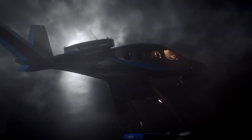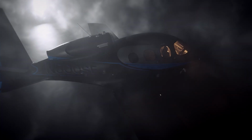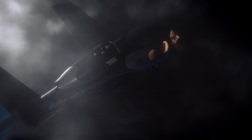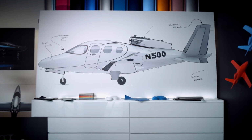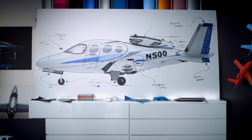Approaching the 500th Vision Jet, one of the first things you'll notice is the Obsidian mica gloss black wing. Now this color actually travels up the fuselage and into the engine. It's one of my favorite details because it's so dramatic. We feature some signature colors on the exterior of the 500th, starting with the Vision Blue. That color has been part of the Vision Jet story since day one.